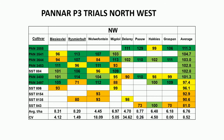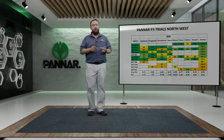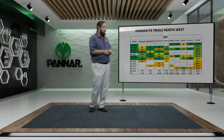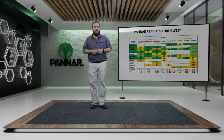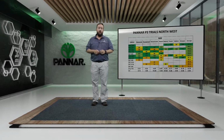So you can see that we looked at the 3644 as well. 3453, medium long grower, it's the potential replacement for 3497. We'll evaluate that a bit further. So we're going to make sure that when we replace a cultivar, it is with germplasm that is really tested better and does perform better.